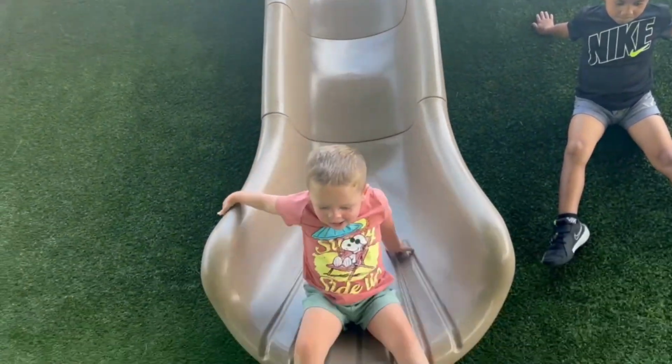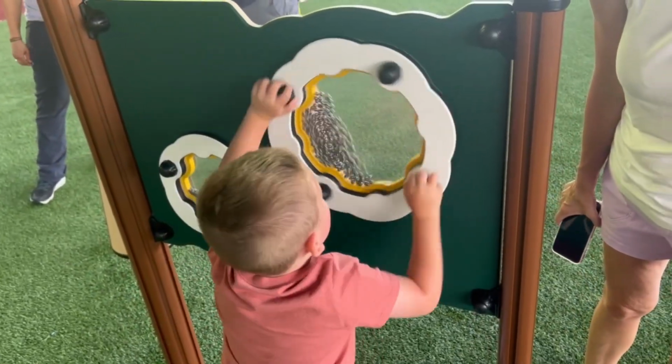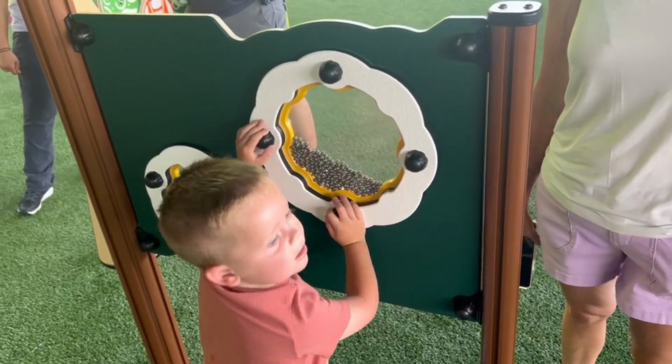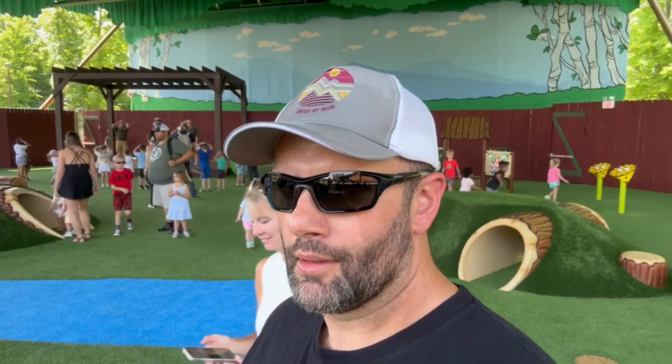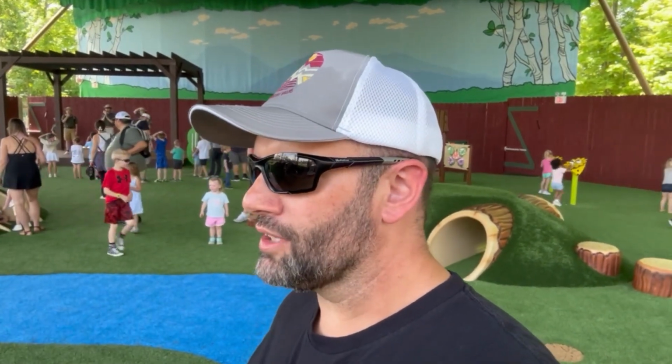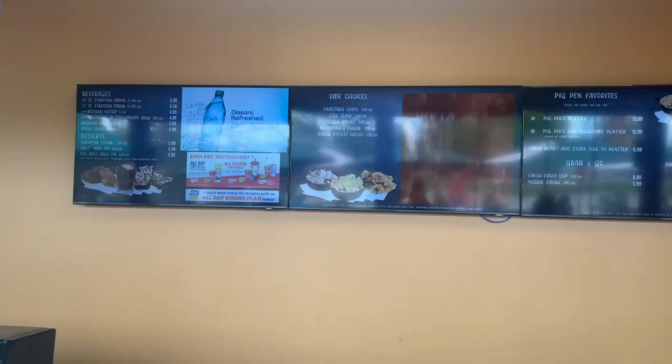There he goes. Yeah, man. Okay, cool, that's really loud. And there he goes. He's having a blast here. So I really like this little park. It's really nice for the kids to burn off some energy, especially if you're going to be waiting in some really long lines. This would be a great place to take them to get that energy out of them.